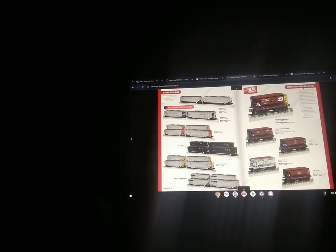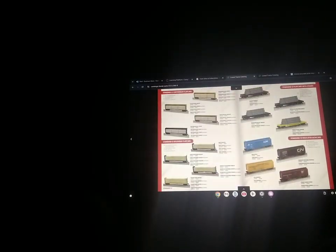They have the standard O ore cars, which are Burlington Northern, DMR, Union Pacific, and Soo Line. Some standard O center beam flat cars, which include the Milwaukee Road, Trailer Train, Union Pacific, Western Pacific, BNSF, Great Northern, Norfolk Southern, and Trailer Train. And those are bulkhead flat cars, by the way. The ones that I just read over here, those are center beam flat cars.